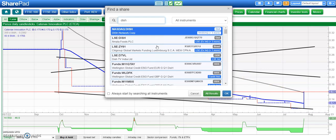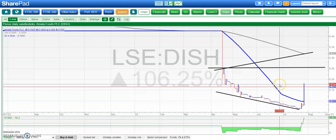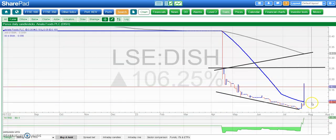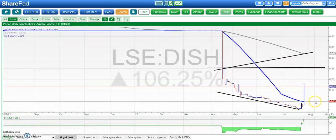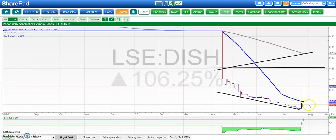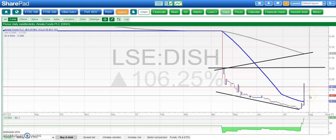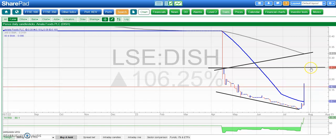Another blast from the past is Amala Foods, which has also burst into life as if it was 2020, I think was the last time it was moving along. Here we've managed to break above the 50-day moving average at 0.09 and above the June resistance at 0.12. Above 0.12, looking for the shares to hit resistance on the way down at 0.25 by the end of next month.